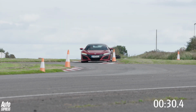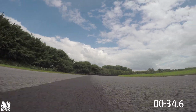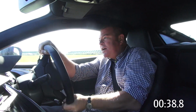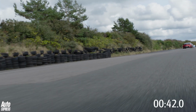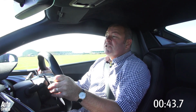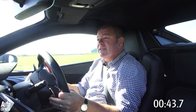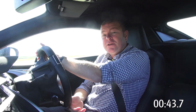Very good on the brakes into the chicane. But again, I've got that understeer. You can quell it like that with a little bit of oversteer, which doesn't look that quick. There's the lap now. Wow, that's pretty fast actually. 43.7 seconds. That is a pretty quick lap time, I have to admit. It's quicker than I thought it was going to go.